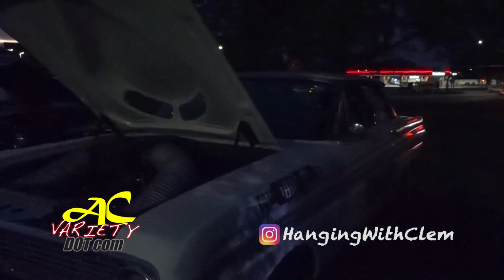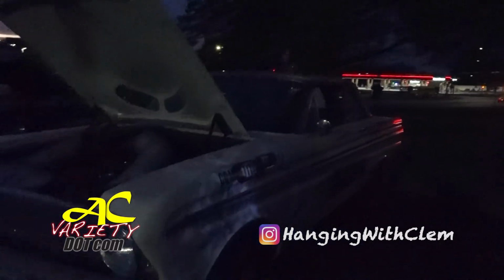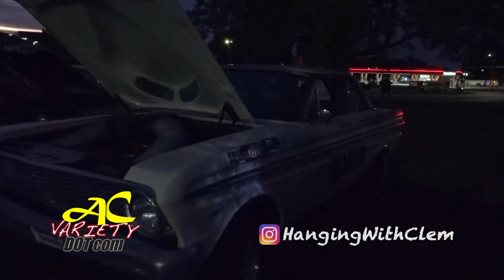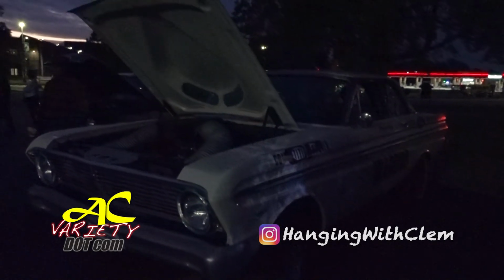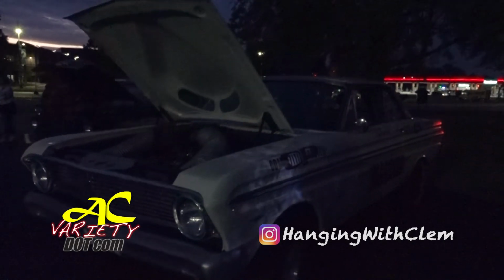So this kid took out the automatic. He put in a top loader 4-speed with Liberty gears. No synchros. It's a blast to drive on the street. But you got to cram that baby in gear, or what? A few different ways.